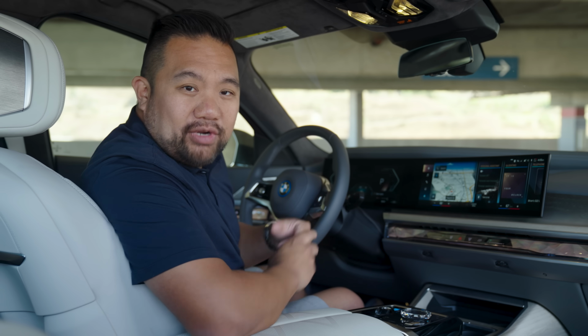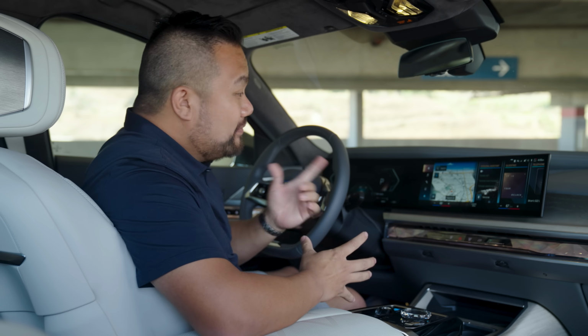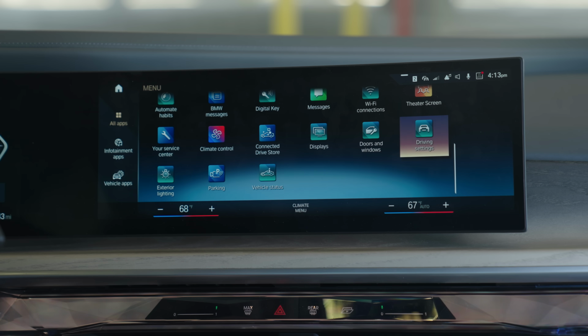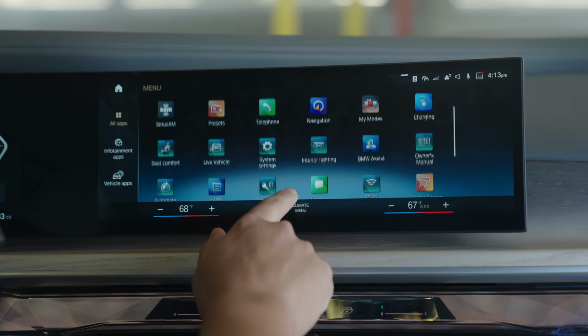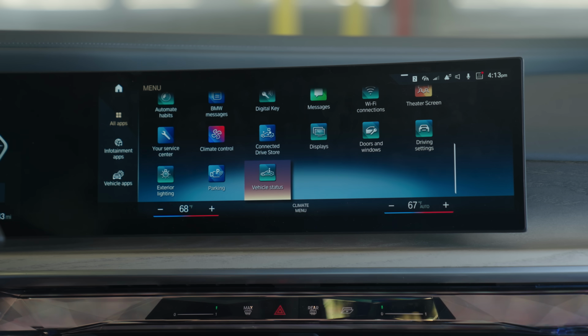Powering the system is iDrive 8, and we do like it a lot for the most part, but it just has a lot going on. For example, if I go into the main menu here, just look at all of these icons. This is just a lot to take in, even when I'm sitting still, let alone when you're driving.